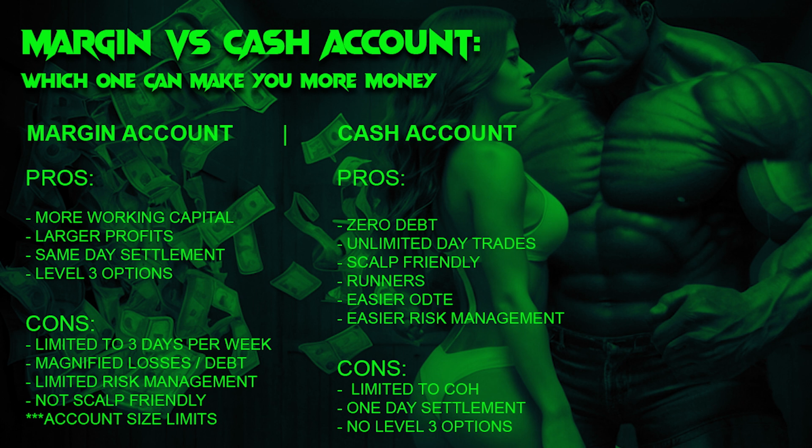And at one point, they were giving you a one-time opportunity to open up again, or use margin again. That's no longer available. So if you do 4 trades, you're going to be permanently locked out of level 3 options as well as a margin account. So you're strictly going to be restricted to only using a cash account with Robinhood.